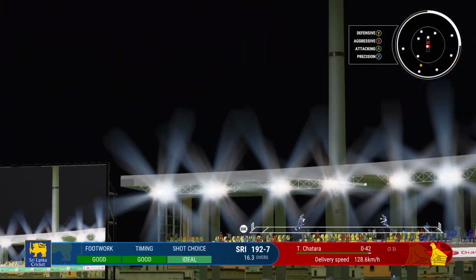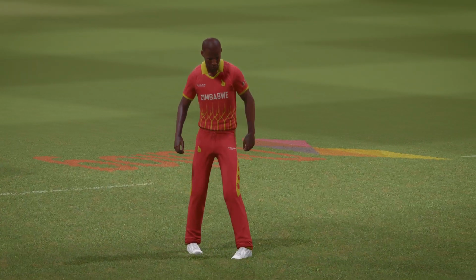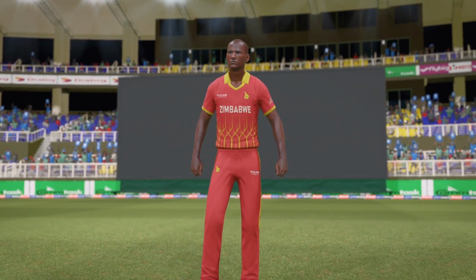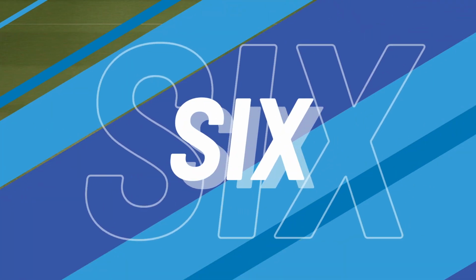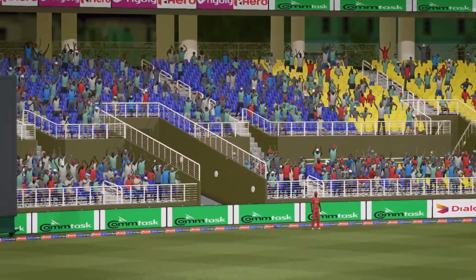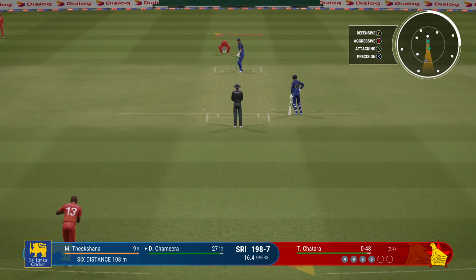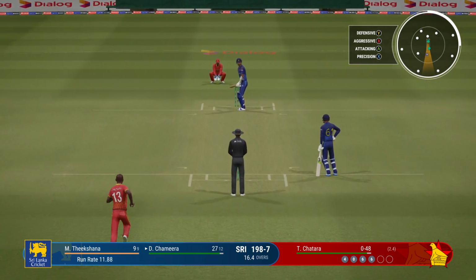Well now, that could be out. Out of the ground. That's a tremendous shot. Just sailed away. Follows up the first six with an even better strike. Impressive hitting display at the moment. Having been hit for consecutive boundaries, really interested to see how they can bounce back with the next ball.